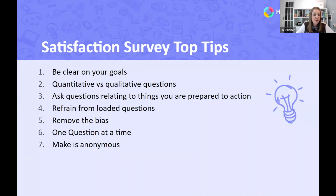Number 8, don't overcomplicate it. This helps increase participation. If you keep the survey short and simple, people are more likely to take the time out of the day to complete it. And as mentioned in our last tip, a short and simple survey will help maintain anonymity. We need to be doing what we can to increase participation here to get the largest sample possible.